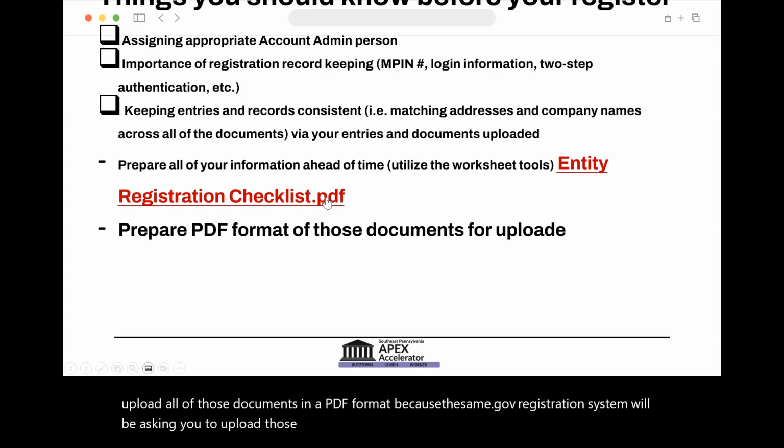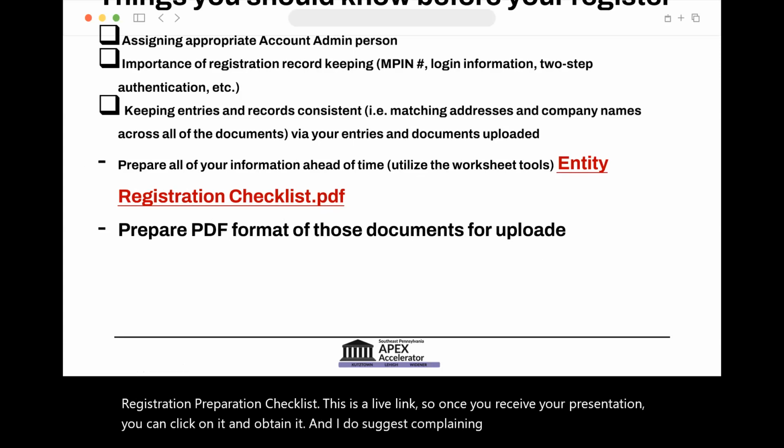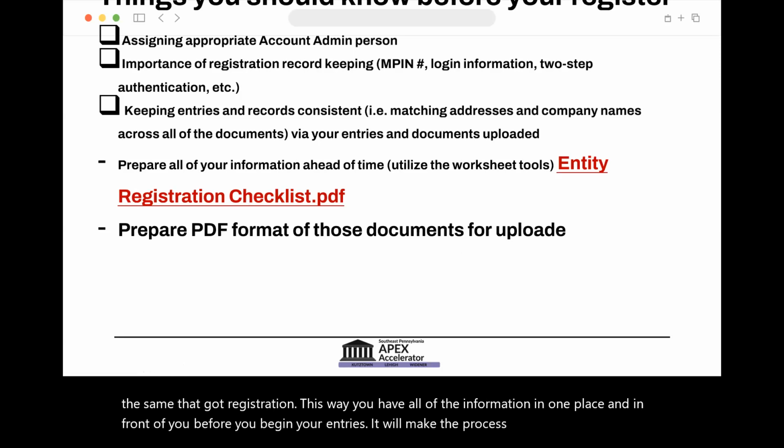There's a really useful entity registration preparation checklist. This is a live link, so once you receive your presentation, you can click on it and obtain it. And I do suggest completing it prior to even approaching a SAM.gov registration. This way, you have all of the information in one place and in front of you before you begin your entries. It will make the process a whole lot smoother, I promise.